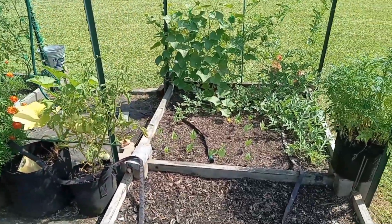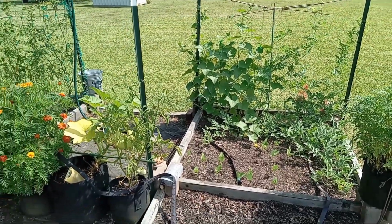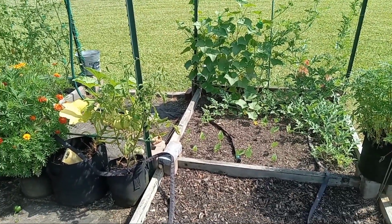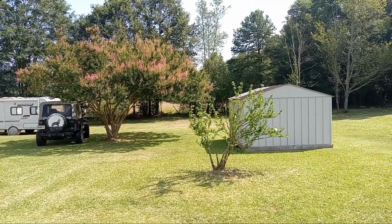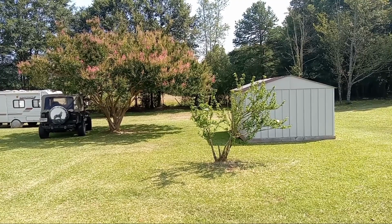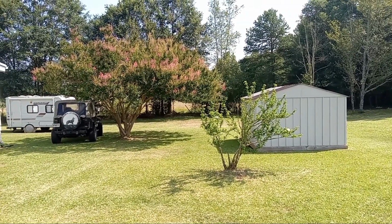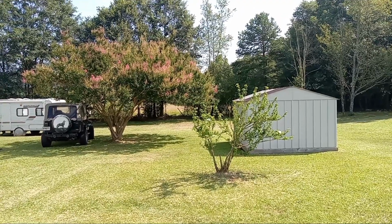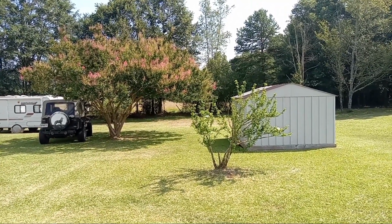Now we'll go over and take a look at the plants around the house. Just a quick look at the loveliness that's coming. Rose of Sharon's blooming and the crepe myrtle's getting ready. I'll show you that again later when it's in all its glory. Not too long now.